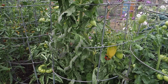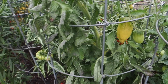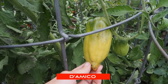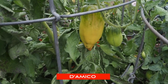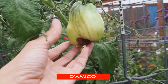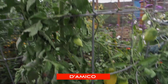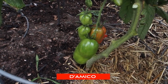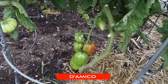Now these next 2 have really good flavor, and I wouldn't mind growing either one again. The first one is called D'Amico, and it is, I believe, an Italian family heirloom, so I'm not sure you can even find seeds for this anywhere. I got this in a seed swap, but the fruits are fairly large. Unfortunately, I did have blossom end rot issues on a lot of the fruits on this one, but it has really good flavor. We have some more ripening down here on the bottom. They do seem to have a wide range of sizes though.